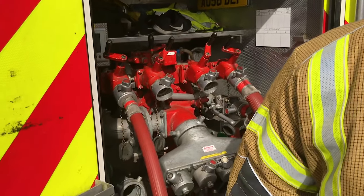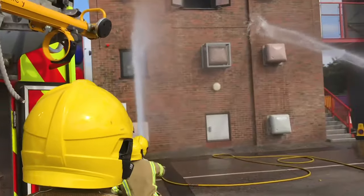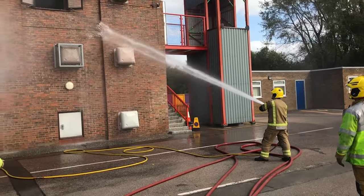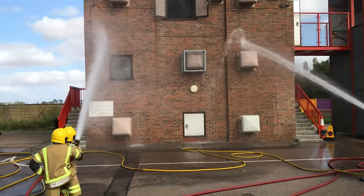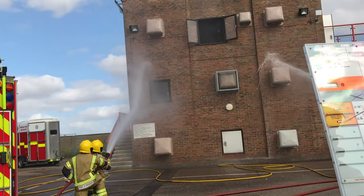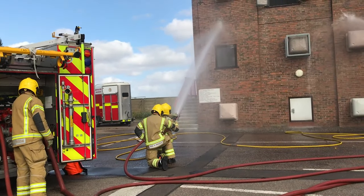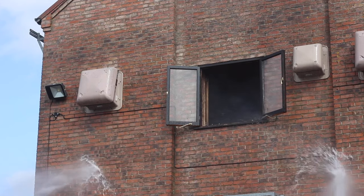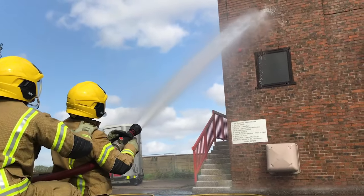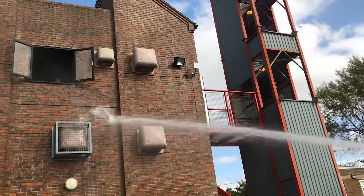The guys are now doing what we call boundary cooling, which is to stop any heat spread if there are neighbouring properties or external oil features. It just takes the heat out of the building. So in this scenario, as you can see, there's smoke coming from the building. Obviously this is a training drill, and the guys would normally go in and put out the fire. We wouldn't leave until the fire's extinguished and all the hazards have been cleared.